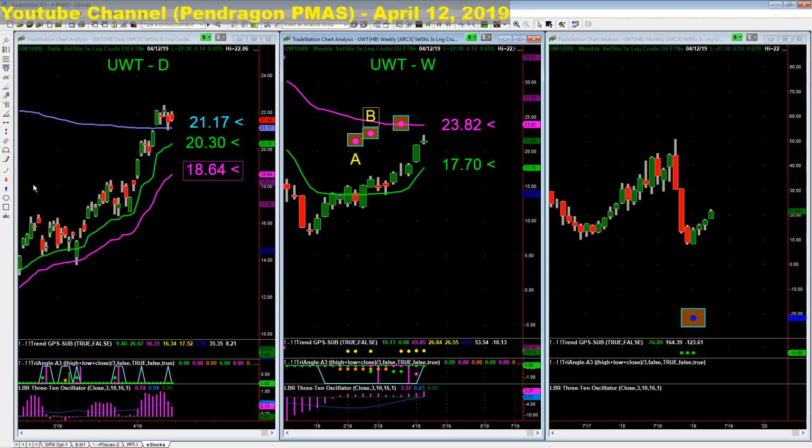In fact, if you look at the lines right here, weekly chart, you see how it did go down a little bit from level B. It went down for a couple weeks. It touched the green line right here. Okay, and then it went higher. So right now, based on this indicator, it seems like this ETF wants to try to go to 23.82. Okay, this next resistance level right here.